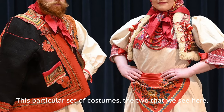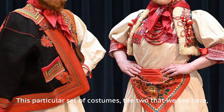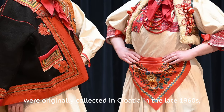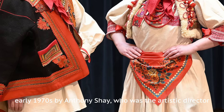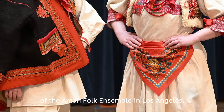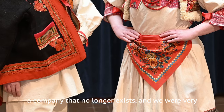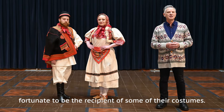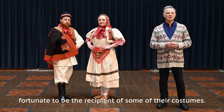This particular set of costumes, the two that we see here, were originally collected in Croatia in the late 1960s, early 1970s, by Anthony Shea, who was the artistic director of the Aman Folk Ensemble in Los Angeles, a company that no longer exists, and we were very fortunate to be the recipient of some of their costumes.